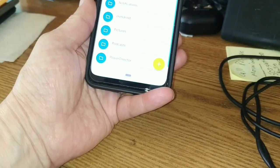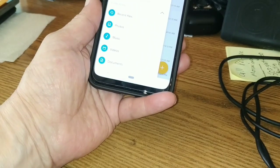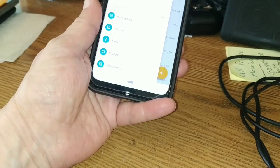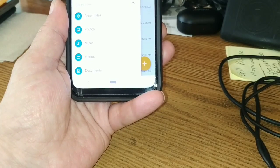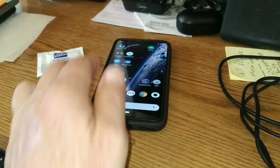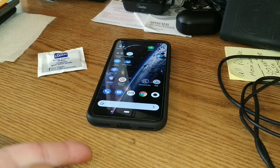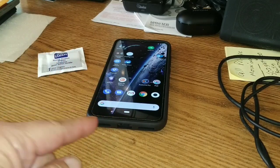Why? SD card. As a matter of fact, the SD card is showing us 55 gig free of 59. So you tell me. And also, they put a half-assed version of Android 1 on here.